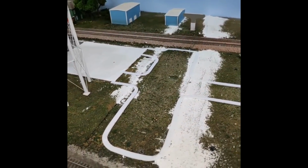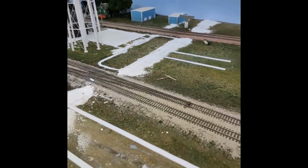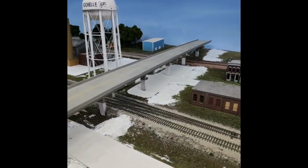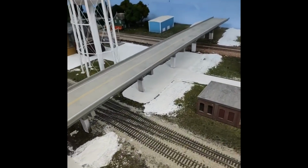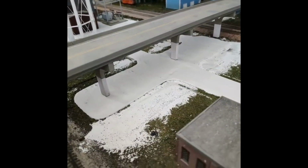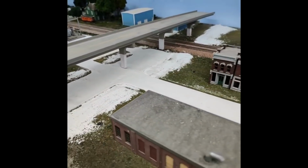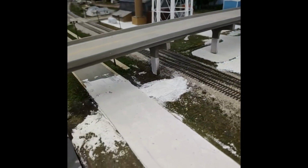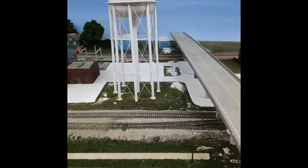I left the area under the water tank grassy as per the prototype. Here you can see the paving tape forms down for the road under the overpass. This was an area where I had to cut the sections apart, so I also had to put in some plaster to cover up the cut between the two sections. And then you can see I have the road area down using the Smooth It system. A lot of plaster for this area. I also extended the First Avenue under the overpass.